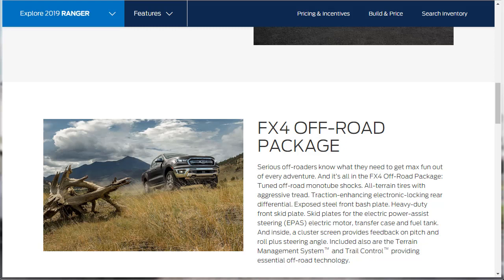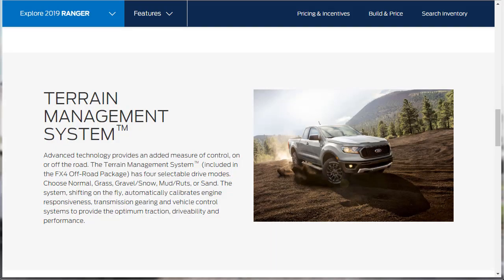Inside, a cluster screen provides feedback on pitch and roll, plus steering angle. Included also are the terrain management system and trail control, providing essential off-road tech. All right, let's find out about this terrain management system. Now, what does this do? It has 4 selectable drive modes.